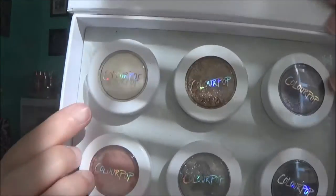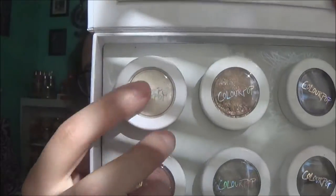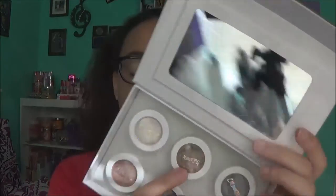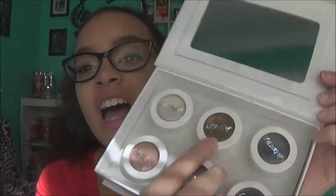There's Valley Girl. It's in a pearlized finish, a frosty white. Then there's Thirsty Girl, which is my favorite one. It is so freaking pretty. It is a metallic bronze color with a ton of glitter in it. It's beautiful. Probably going to use it in a New Year's tutorial, which I will film tomorrow and upload tomorrow because it's the day before New Year's Eve.